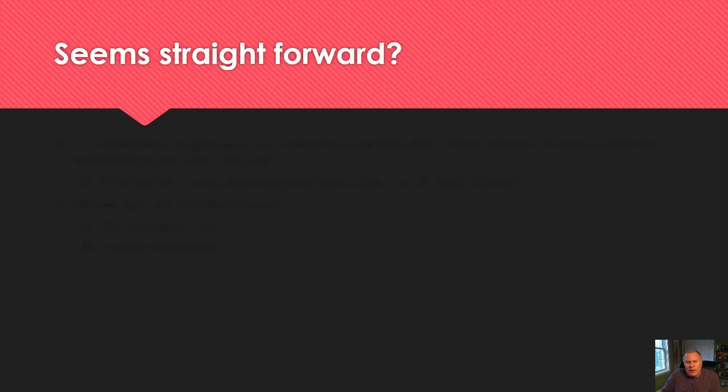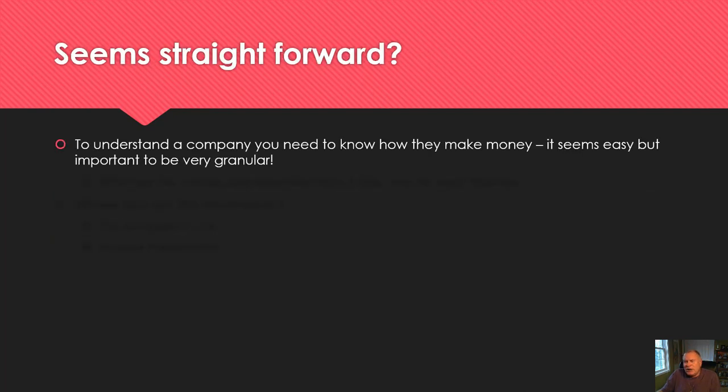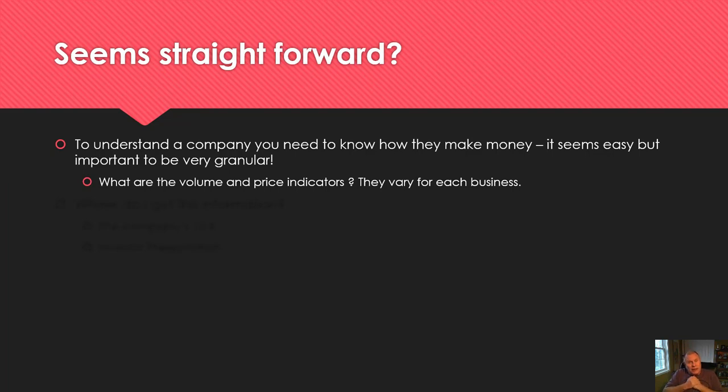Seems straightforward, doesn't it? Well, to understand a company, you need to know how they make money. It seems easy, but it's important to be very granular and specific. What are the volume and price indicators? They vary for each business. Now, when you look at a really big company that has multiple products, this becomes very complicated. But we're going to stick to companies where you'll be able to find what the volume driver is and the revenue driver, so that when you multiply the two of them together, you'll approximately get the total revenue.